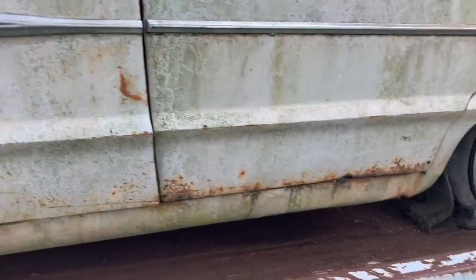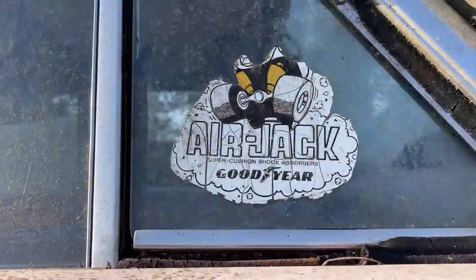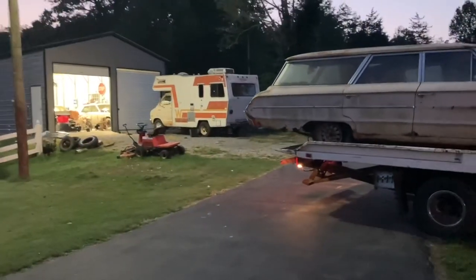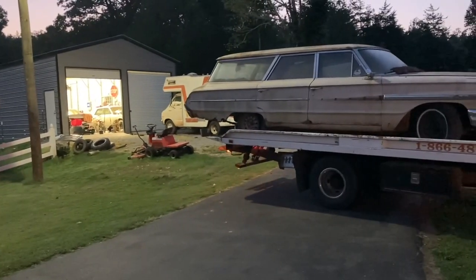I don't even know how we're gonna unload it. I just thought I'd give you a look at it up here where you can see how much rust it has and stuff. Check out that old sticker, that's cool, huh? Air shock. It's about to get too dark to do this. Luckily we got a little street light there on that pole.